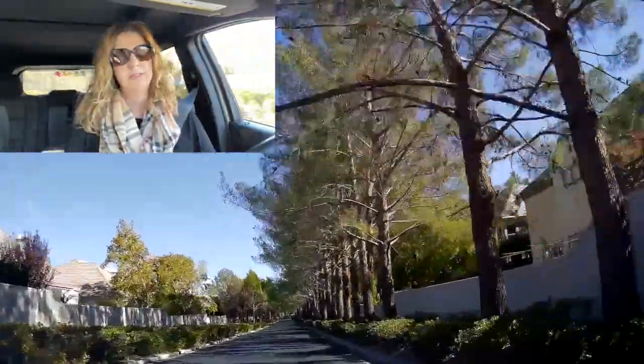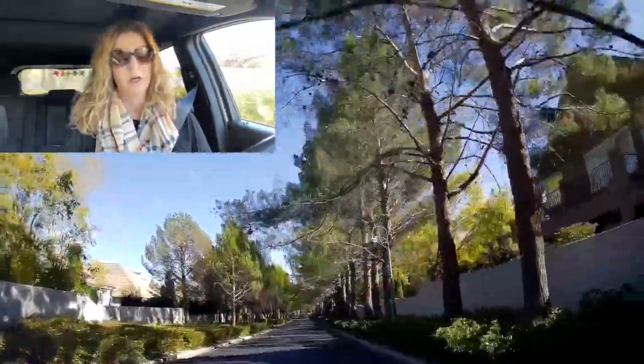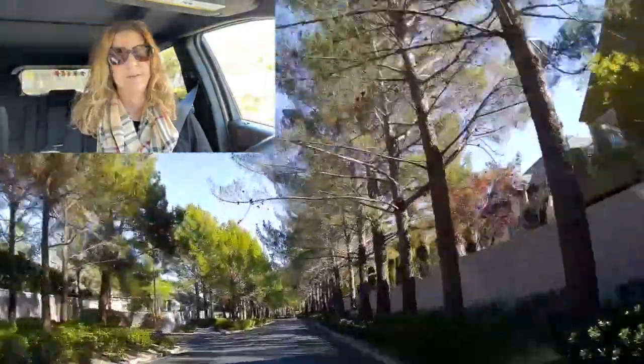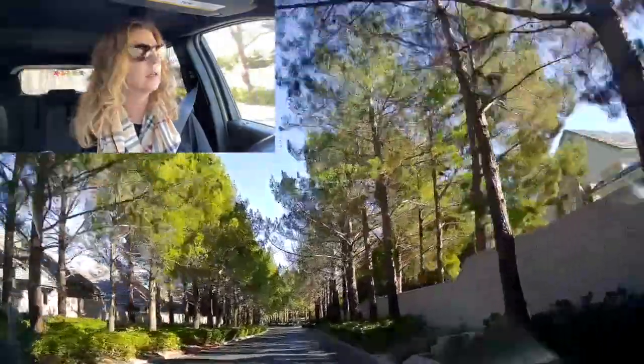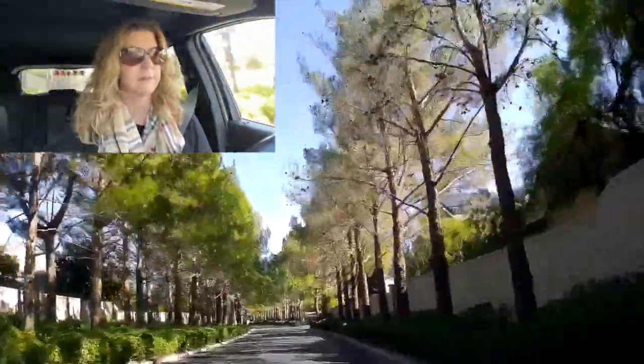Tudor Park, Windsor at Queensridge. There's a couple of different developments. So this side, the south side, with the two horses, features a community, parks, and the clubhouse. So we're gonna go try and find the clubhouse.